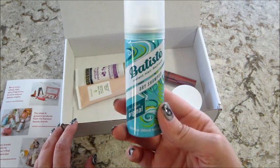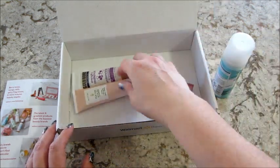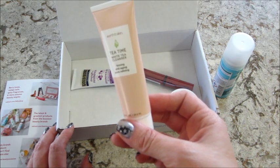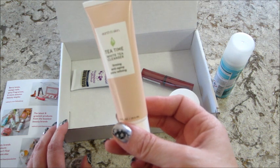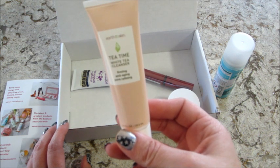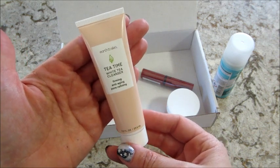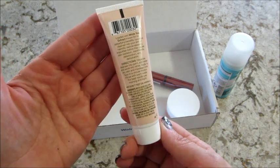It's always nice to have. Also received Tea Time White Tea Cleanser, firming, anti-aging, and pore refining. And the brand is Earth to Skin. I've never heard of that, but I can always use face cleaner, so definitely excited to try that.